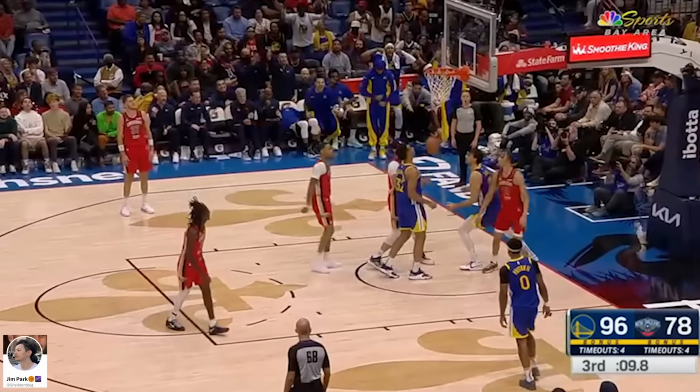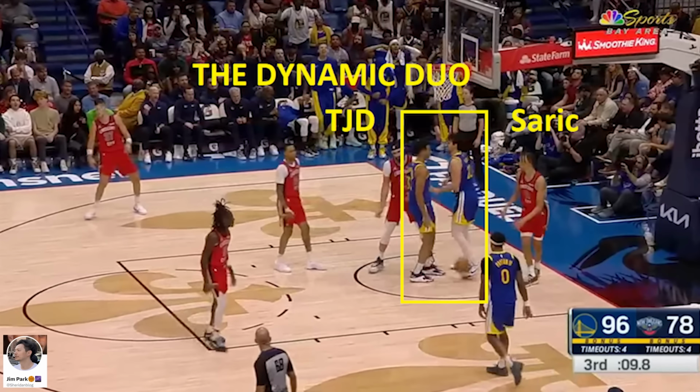Turns out, the Warriors can actually thrive defensively when they run 2 bigs on the floor at the same time, which is something Steve Kerr seems completely allergic to for no good reason.